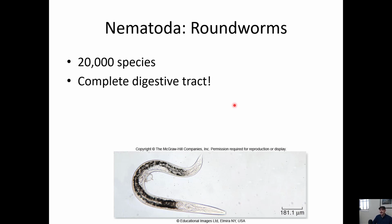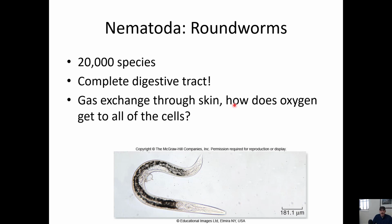They have a complete digestive tract. So they have a mouth all the way to the anus. Okay, they have an alimentary canal. So the first group that we've looked at that has that feature. They do gas exchange through their skin, kind of like the flatworms do, but these are roundworms, so they're round in shape. They're not flat, so they have less surface area to volume ratio.